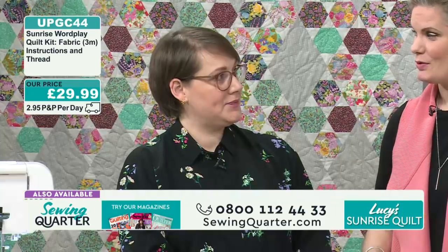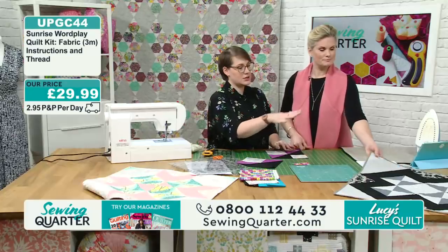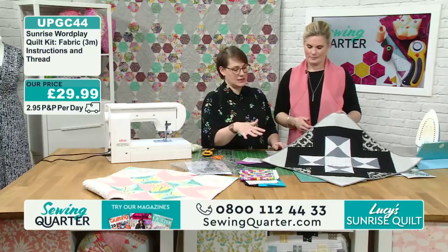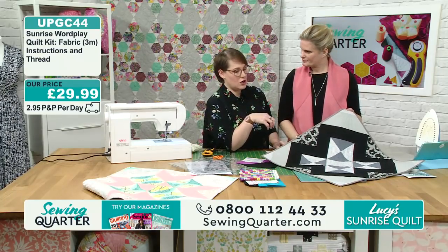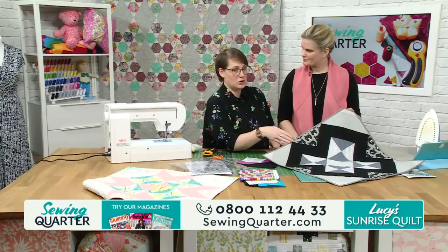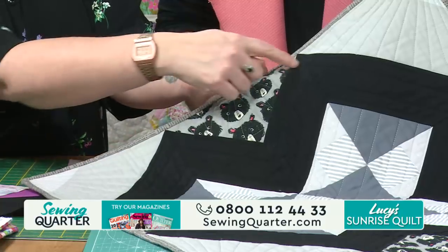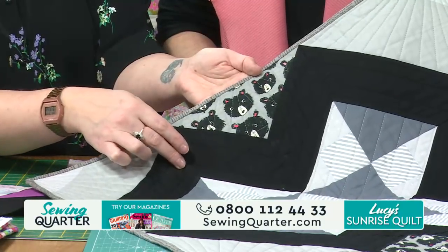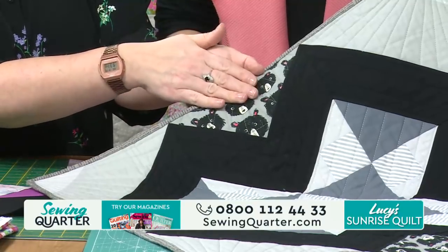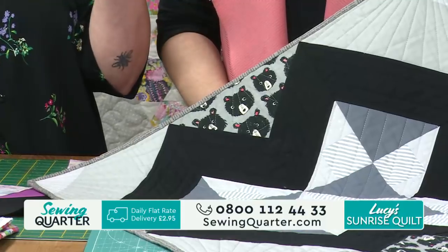Yes, you'll need to work out where you're going to position them. Can we just show this one with the bears? I know we don't have the bear fabric, but it's going to be the easiest way of me talking about it. Where you've got the peacocks, I would do exactly as Nicole has done here. This bit is a rectangle, and then you're adding squares to the corners. So if you do it like that, you know which direction it's going to stay, because it's cut from a rectangle.